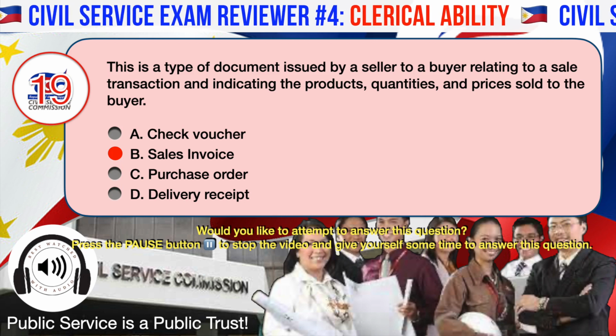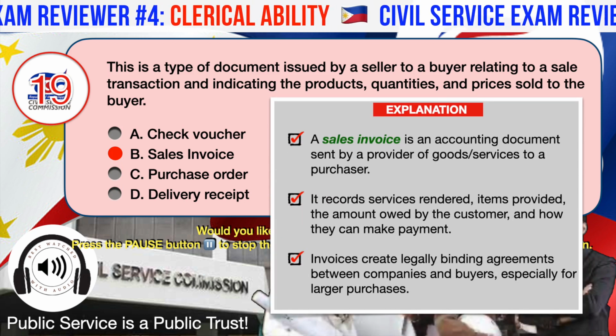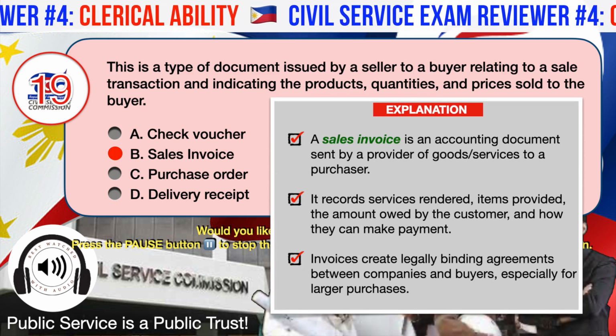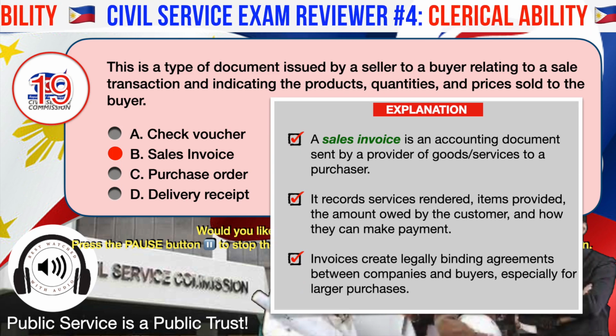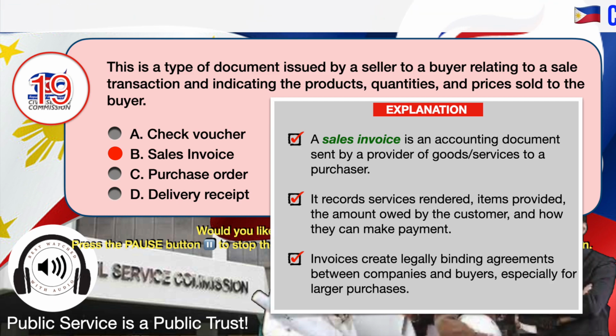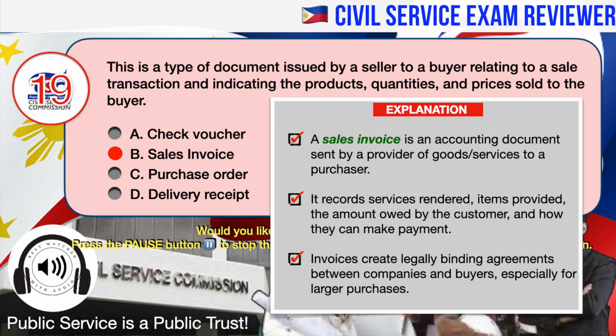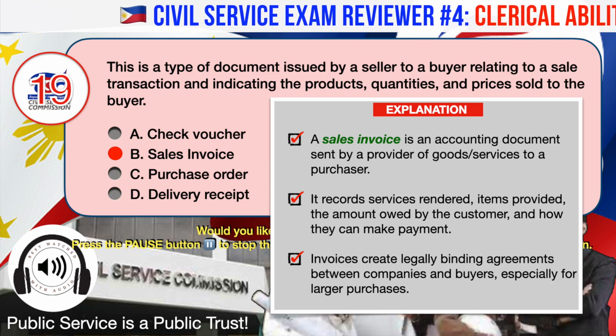Sales invoice. The key words that provide clues to the correct answer are sale transaction and prices sold. A sales invoice is an accounting document sent by a provider of goods and/or services to a purchaser. It records services rendered, items provided, the amount owed by the customer, and how they can make payment. Invoices create legally binding agreements between sellers and buyers, especially for larger purchases.